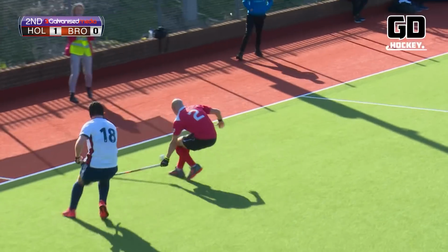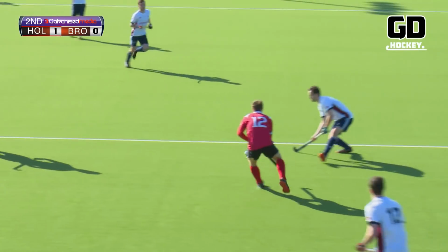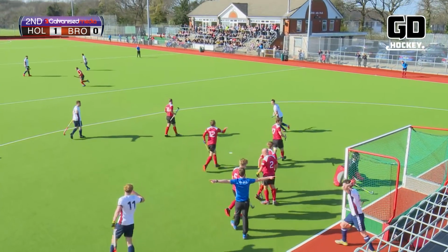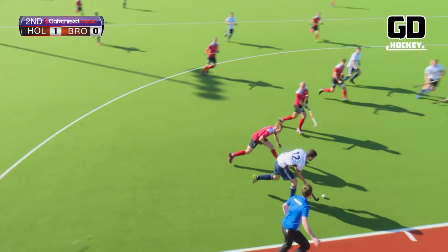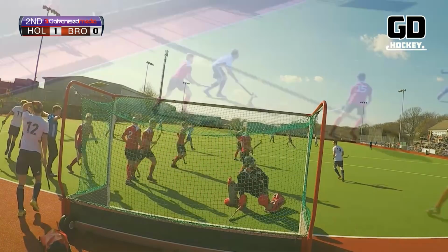Having a look down this right-hand side, Robbins. Bit of a heavy touch, picked up by Jackson. Jackson plays it infield. Nice little ball on. A chance here, perhaps. And Slater pulls it back. And David Flanagan can't quite get the touch. Good work from Slater. Had the advantage. Paid it back. And Flanagan desperately close.